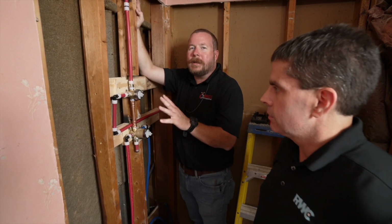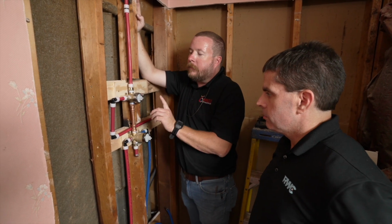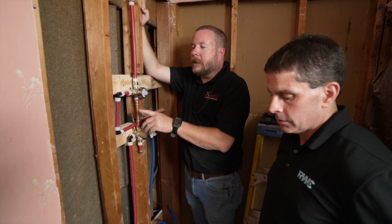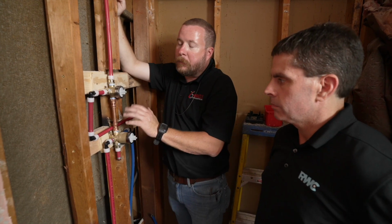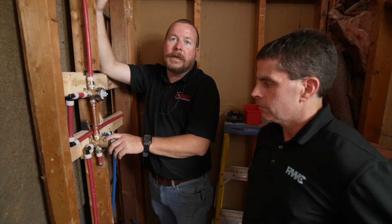All right, guys. So as I told you, we put in a new shower valve and diverter. But what's cool is we used the new SharkBite PEX A expansion PEX. So we were able to expand all these rings and put all these fittings together with the expansion tool and slide them all together. They're pretty cool. But Chris from SharkBite here can tell you a little bit more about the SharkBite expansion PEX.